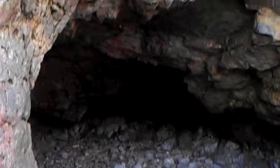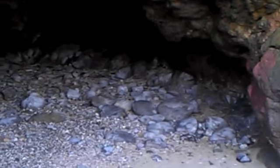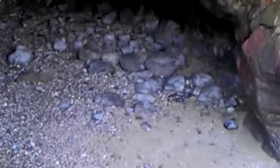Now, I found this cave. This cave is unreachable when the tide is high. So the only way to get in here is when the tide is low, or to swim when the tide is high. Kind of cool.